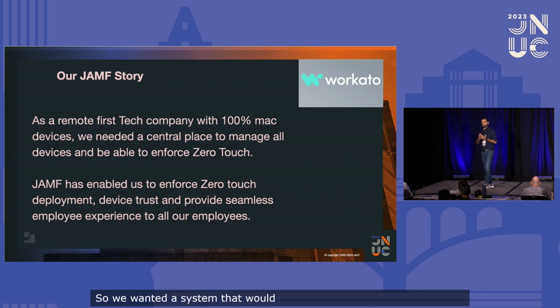We wanted to provide a seamless employee experience. When someone joins the company, they should get the best laptop. They should have the best onboarding experience. They should get the right access, right? SaaS application access, right? So Jamf has allowed us to reach that dream state of employee experience. Jamf has also allowed us to enforce zero trust, zero touch. We also do device trust, meaning certain core applications like Salesforce or financial impacting applications, we restrict the access through the laptop. So yeah, Jamf was a natural fit for us as a modern tech company. Next slide.